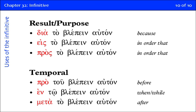Eis to blepein auton, eis with the articular infinitive means in order that he sees. Pros also means in order that with the articular infinitive, in order that he sees. You can see the problem, can't you? The because and the in order that are definitions that we attach to the prepositions only when they are followed by the articular infinitive. You also have 3 temporal prepositions, and these are a little more apparent. Pro means before, en means when or while, and meta means after. So it's before he sees, while he sees, after he sees.